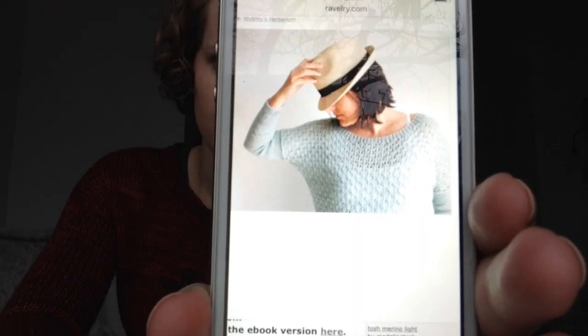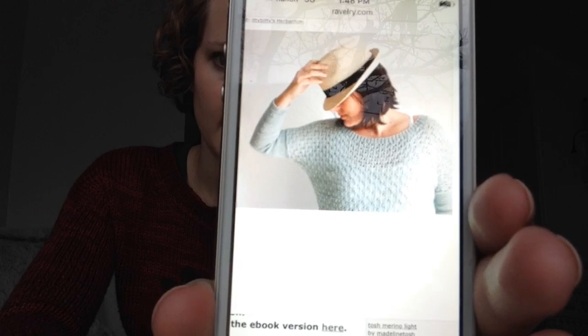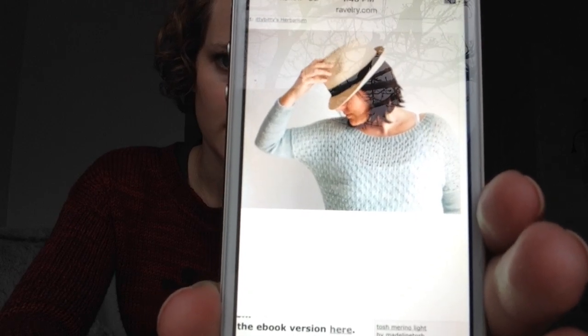If I do cast on a sweater this week, then I think it will probably be the herbarium sweater. And I'll show you a picture of it on my phone. There it is. And I think this pattern is really beautiful. It has actually a similar shape as the sweater I'm wearing, which is the Stripes and Square or Square and Stripes pattern by Vera Valimaki.